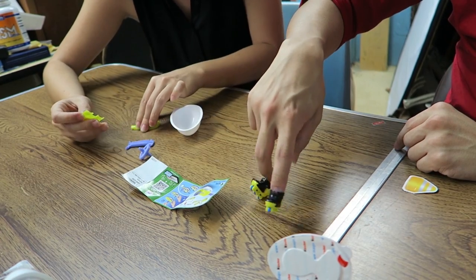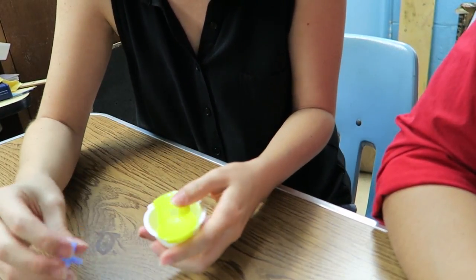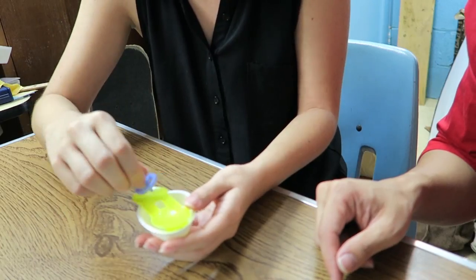They don't even roll. How do I make the boat? Is it snap on? Yes. Okay, and then... oh wait, what? Should I flip it over? Oh, it's like the top?